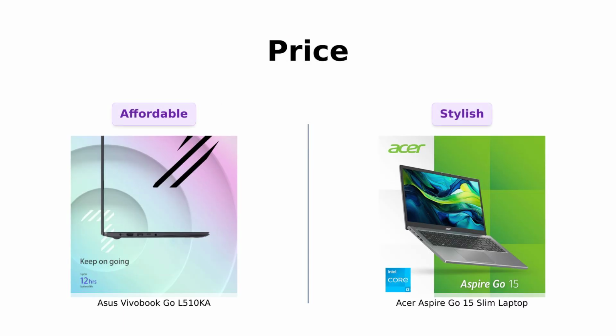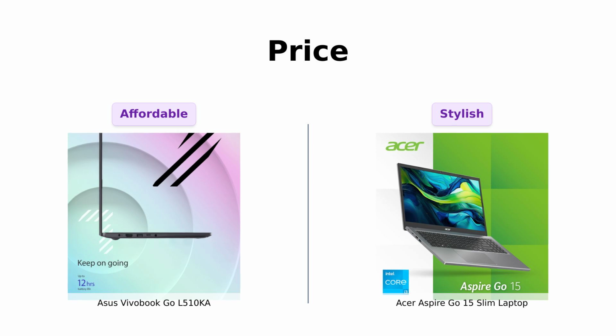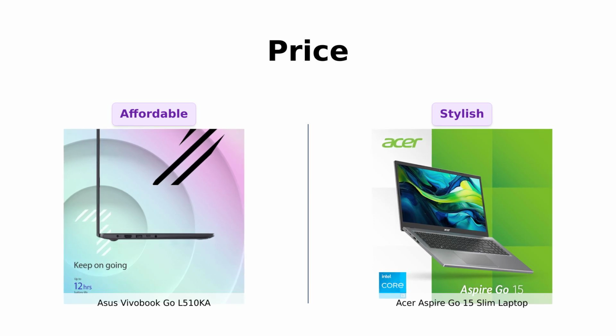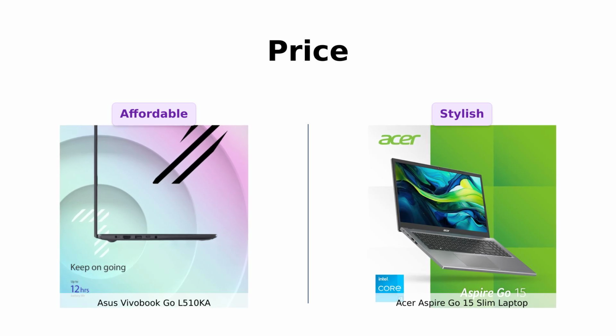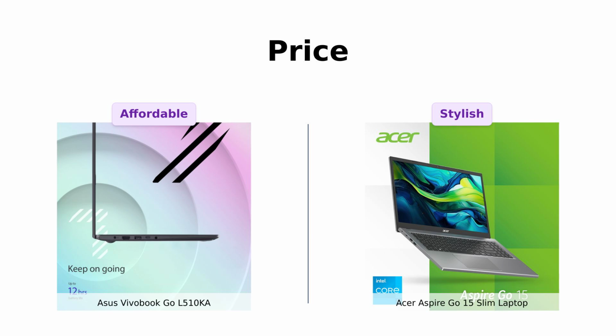Let's kick things off with the price. The ASUS VivoBook Go comes in at a wallet-friendly $229, making it a great choice for budget-conscious shoppers. Reviewers have praised it for being an ideal laptop for college freshmen, thanks to its straightforward design and large, easy-to-read screen. On the other hand, the Acer Aspire Go 15 Slim is priced at $299. While it's a bit more expensive, users appreciate its stylish appearance and lightweight design, making it a decent pick for those who want a portable option. However, if saving cash is your priority, the VivoBook is your best friend.